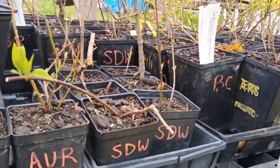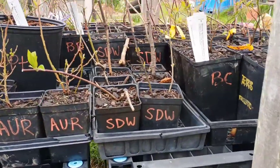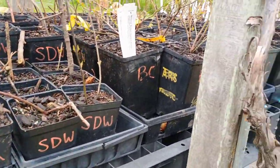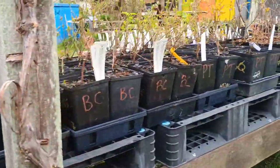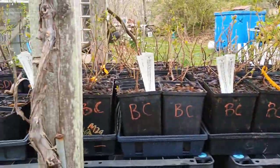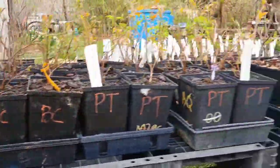We have a few Silky Dogwood there in quarts and gallons. That's a native sort of wet-loving dogwood. Blue Crop blueberries. I don't know why the dogwoods are in between the blueberries. But Blue Crop in gallons and more Patriot.